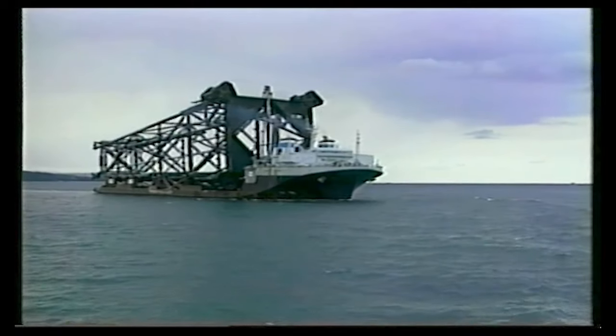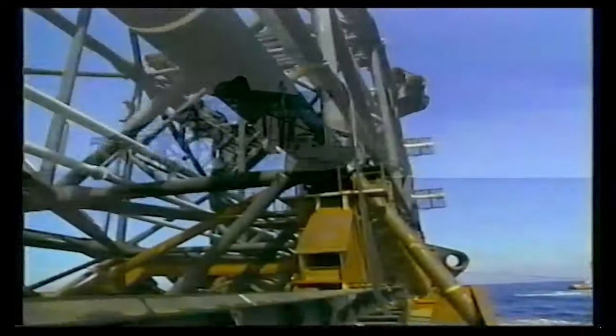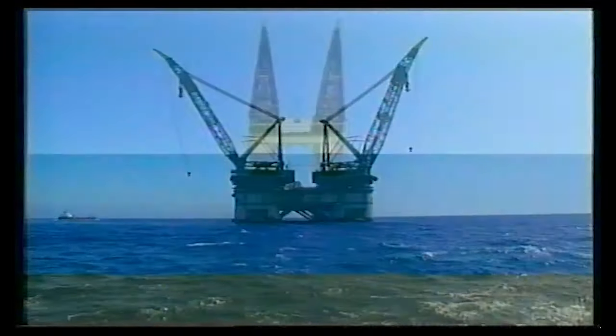The destination of this jacket is Europe. It is the first structure of this size completely fabricated in Korea to be deployed on the North Sea. There, the Heerema crane vessel, the DB-102, will install the jacket and later on also the platform.